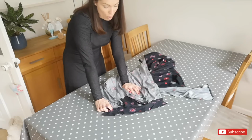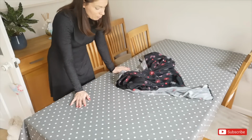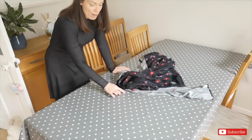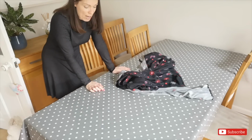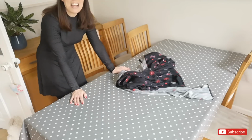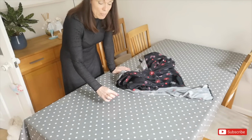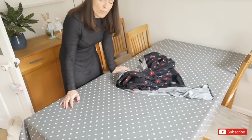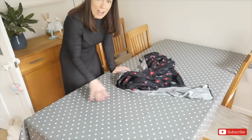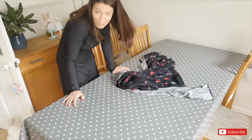And I did the same for the collar stand, and I did the same techniques for the sleeves as well. What I've also done is I've added 1.5 centimetres around the edge of each piece that I have traced, or started to trace, because I haven't actually finished it yet. So I've started to trace around all of the pattern pieces, and then before cutting them out, I've added 1.5 centimetres to each piece and each section, so that I have my seam allowance on, because obviously otherwise if I sew it up without that, it will be far too small.